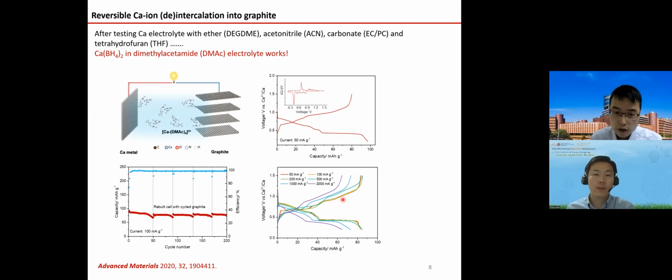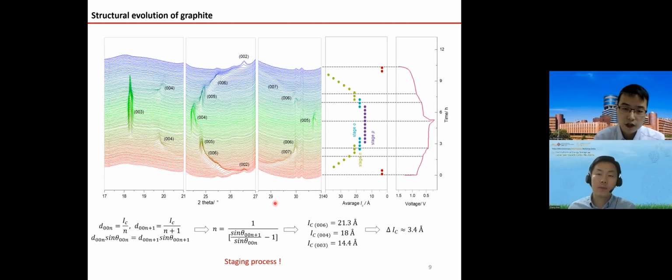Next we need to understand why and how the calcium ion is intercalated into the graphite using this new electrolyte. First, we conducted in situ XRD during the charge and discharge process. You can see that this process is very reversible. Here is the graphite peak, and it expanded, and then during de-intercalation it came back. Using Bragg's law, we can calculate the Miller index of each peak.